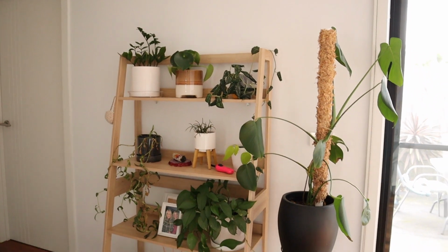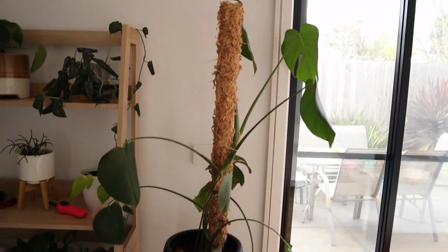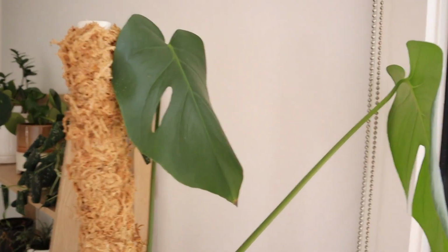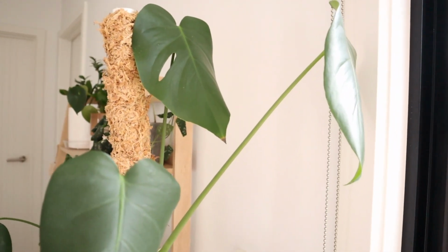Next up, we have this area here, which is where most of my plants live. This is my Monstera, also known as fruit salad plant, I believe. And this thing, if you go back into my old videos, you'll see how small this used to be. This was on death's door. I had to save it from root rot.